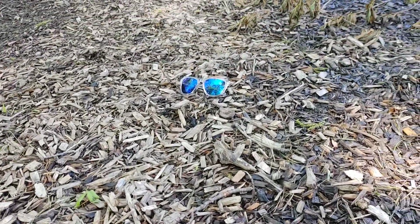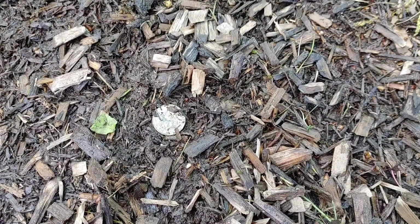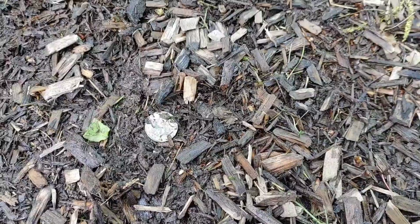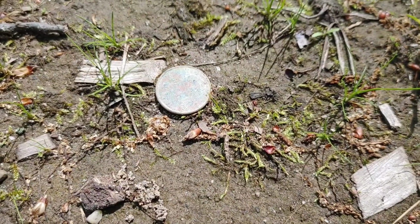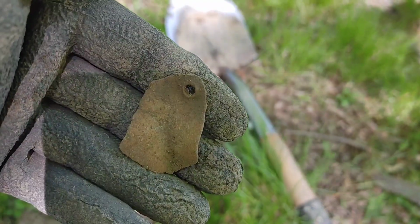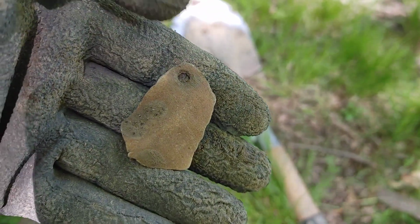A nickel and a pair of glasses. A quarter. And here's another quarter in the bark. And this is the 3rd coin. Centrifugal force flings them off of people. Surface penny. Quarter. Some kind of tag here, and I can't tell what it says, if anything.